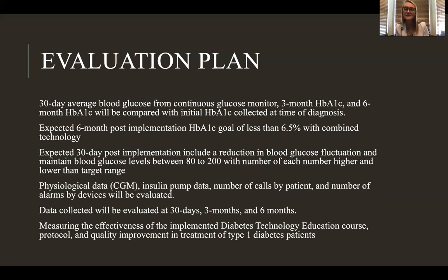Physiological data from the CGM will be collected. Insulin pump data, number of calls by patients, and number of alarms by the device will be evaluated. Data collected will be evaluated at 30 days, 3 months, and 6 months. And then also for measuring the effectiveness of the implemented diabetes technology education course, protocol, and quality improvement in treatment in the type 1 diabetes patients.